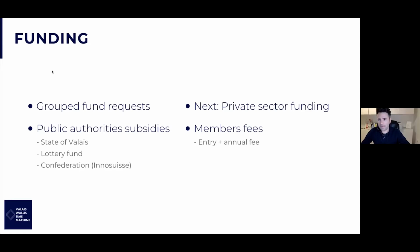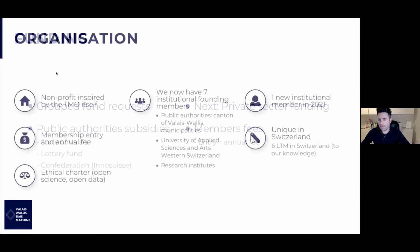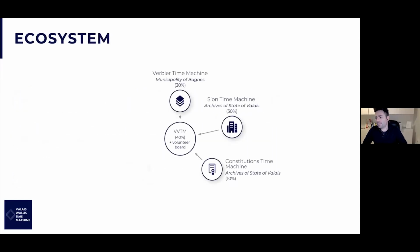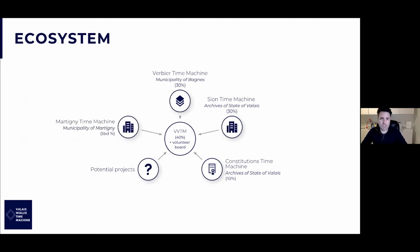Hi everyone, thank you, Léa-Marie, and I will take it from there. I will present the ecosystem. So for the Valais time machine, the association, the non-profit, is at the heart of the ecosystem, and it's about 40% employment, and the board members are volunteers, and then the institutions are also volunteers. And then for the different projects, there's a different percentage allocated for each project depending on the size of the project.